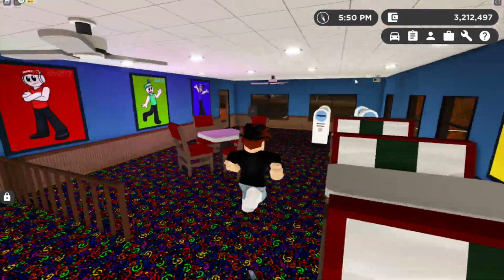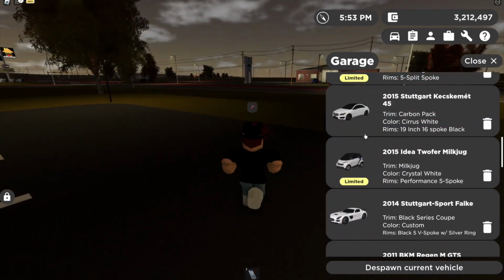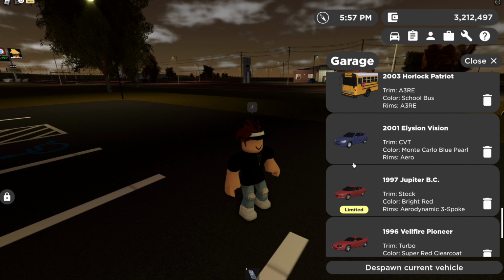Another thing that they added is that limited cars do not take up space in your garage anymore. So all these limiteds do not take up any space. It's basically like they're not even there. So you guys can get a lot more cars now if you have a lot of limiteds. So it's actually pretty cool as well.